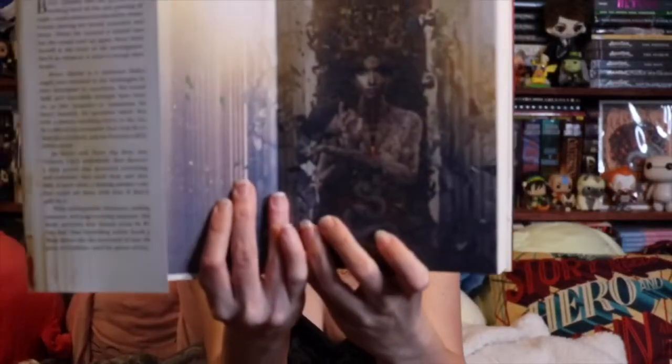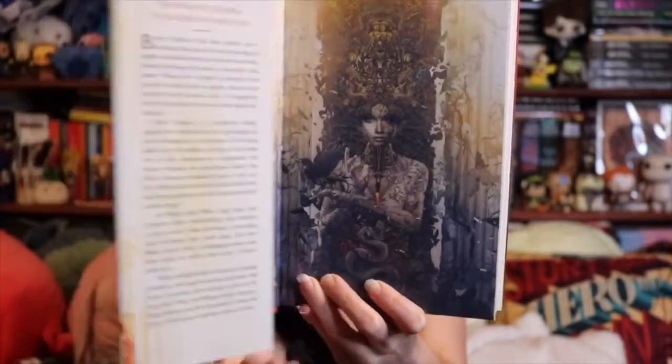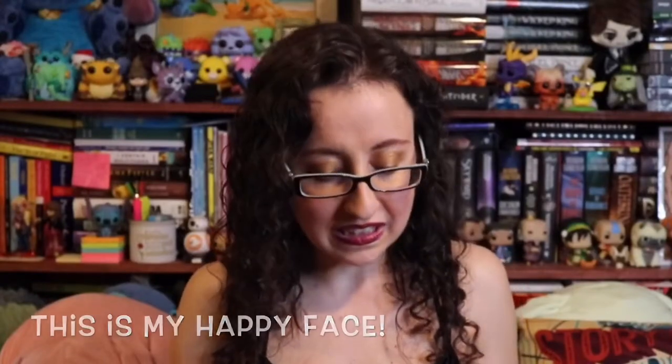So, Crescent City by Sarah J. Maas. This book is huge, but can we just admire these end pages? These end pages are to die for. I am so excited. This is definitely one of my most anticipated releases. We got the little crescent moon here. This is actually Crescent City, House of Earth and Blood. Oh, I'm so excited. Yeah, the back has that picture too.